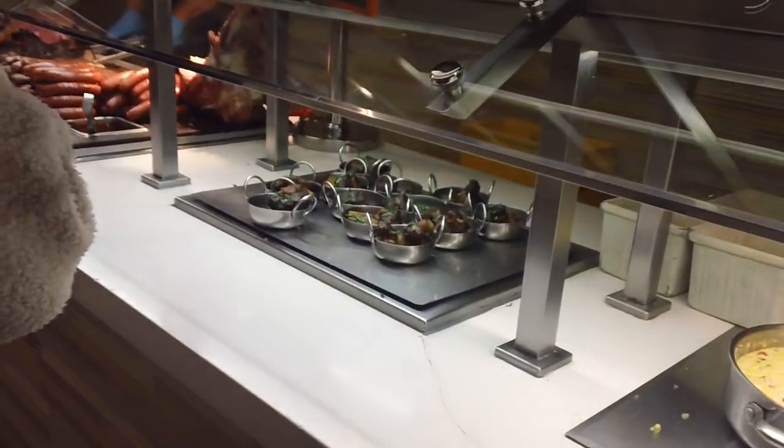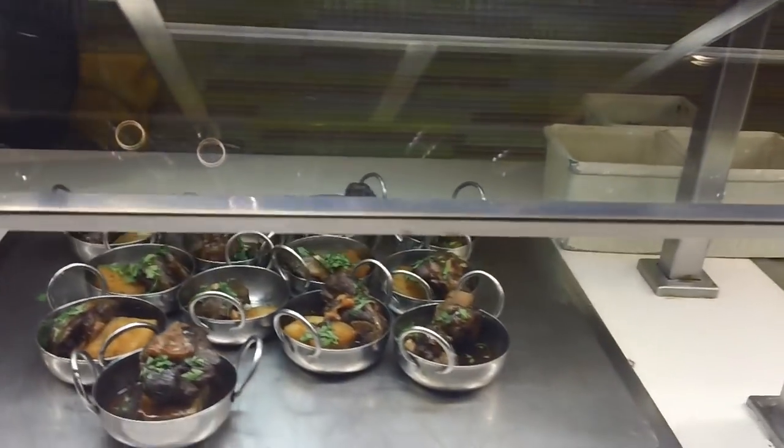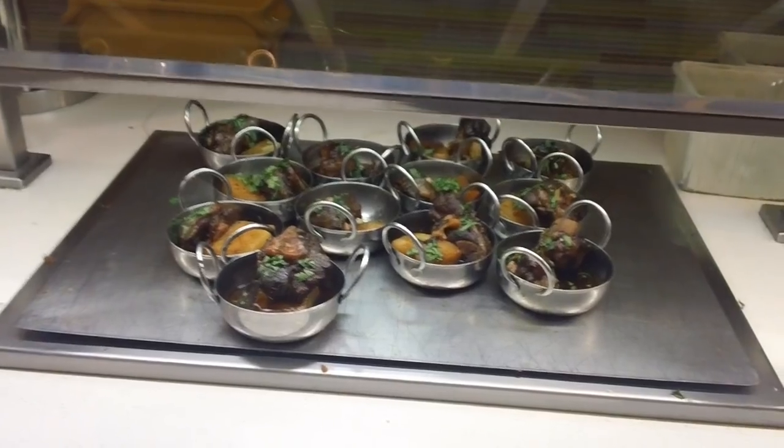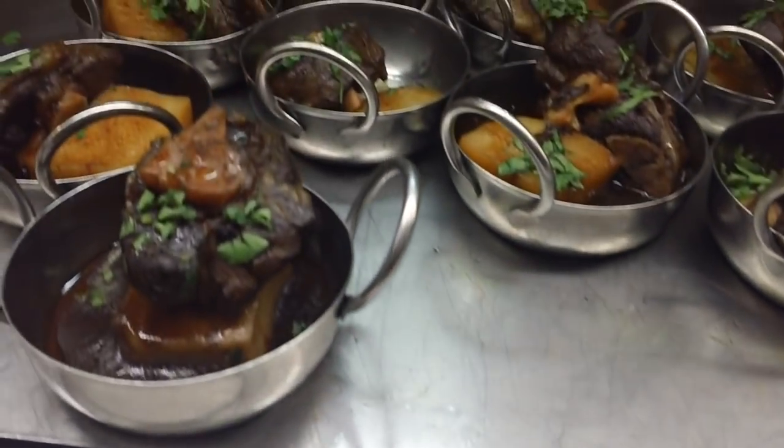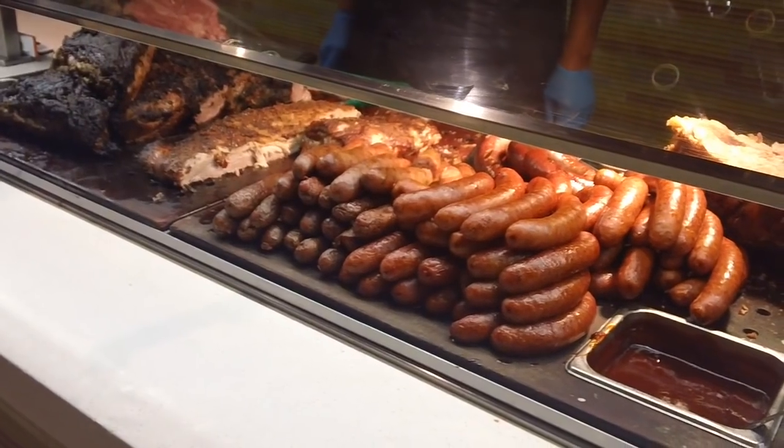So here you got ossobuco, lamb ossobuco. I just can't eat lamb, okay? There's no way, I'm sorry. It's just, to me, it's just too sad. But there you go, I'll show it to you. Just don't get it, guys, I don't get it. Okay, now you have your various rotisserie.